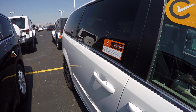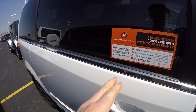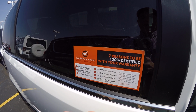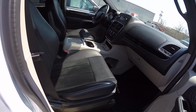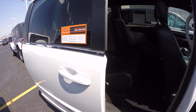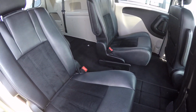With that, you get a warranty up to 100,000 miles, a 3-month, 3,000 mile warranty on the whole vehicle minus wear and tear parts, car rental allowance, 24-hour roadside assistance, and a 3-month trial subscription of an XM radio if it has XM. This has the leather and suede inserts. These all have the power sliding doors on all doors, including the rear hatch. They also have the 4 captain's chairs and stow and go seating.